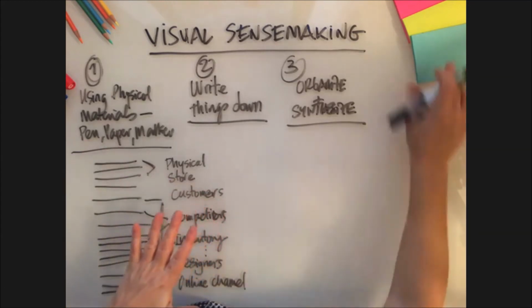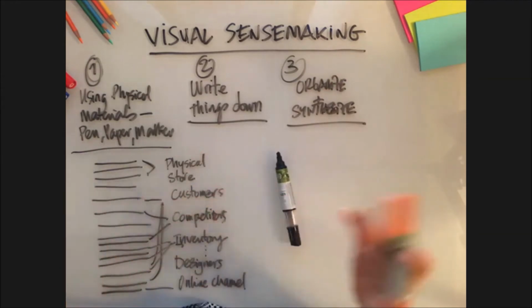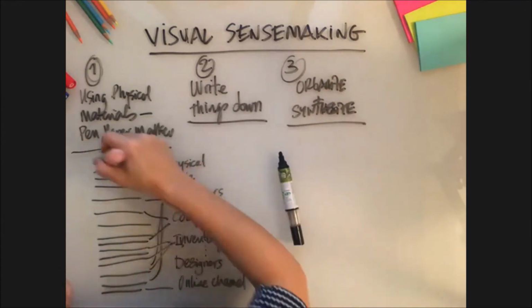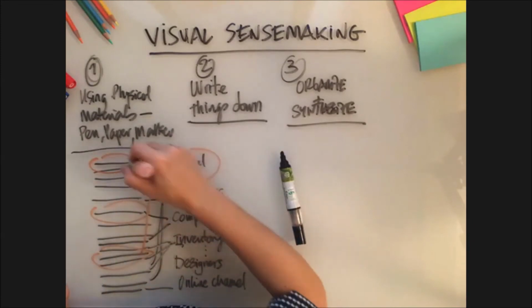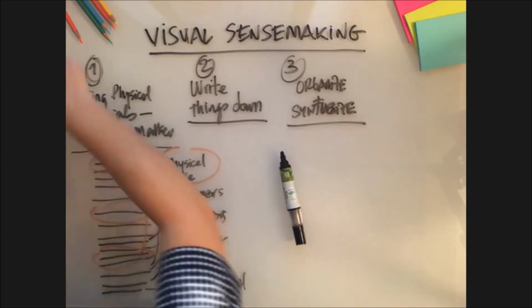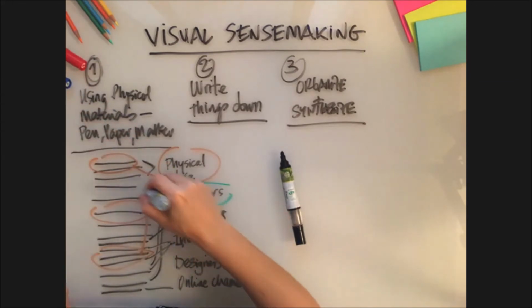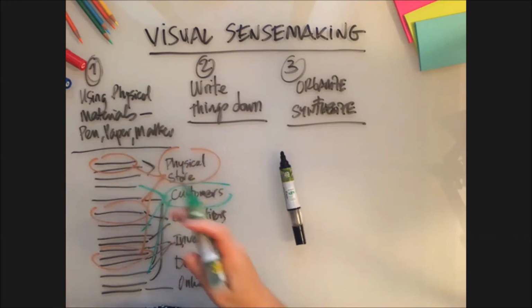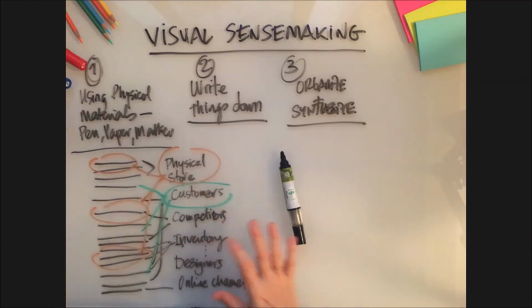So now I've started to organize things. I've done this quickly. If I was doing this in reality and I had a lot of complicated things, I would probably think, this is the physical store, what are all these things about? Then I would take another color pen and think about what are all the things about customers. So this is all the things that I'm seeing. I'm doing analysis and synthesis of all the information, and I'm coming up with these categories.